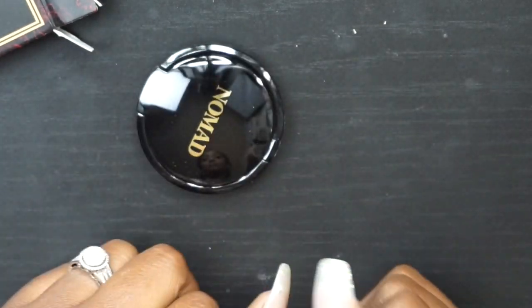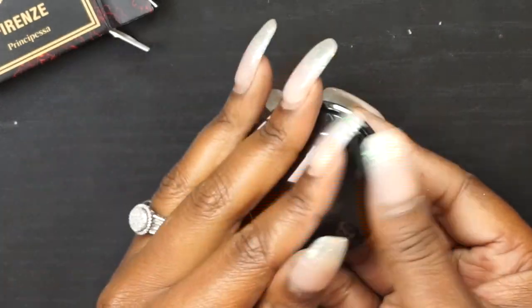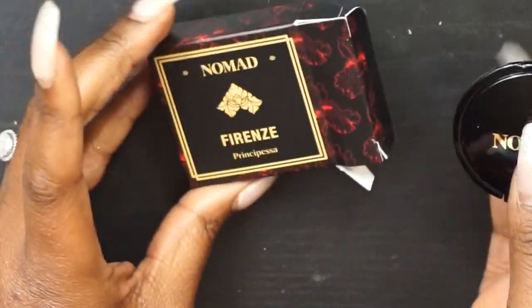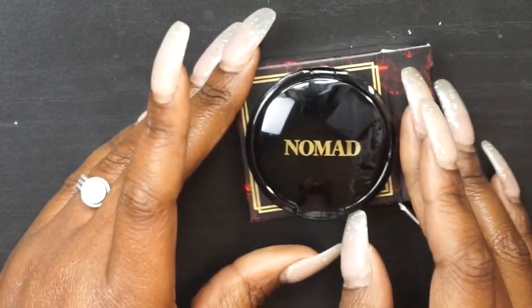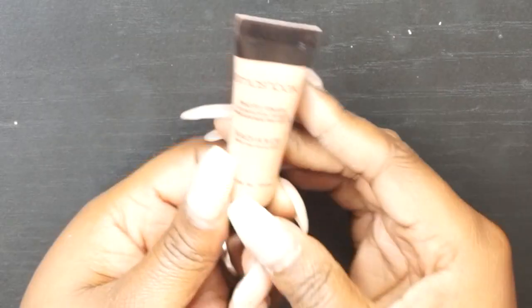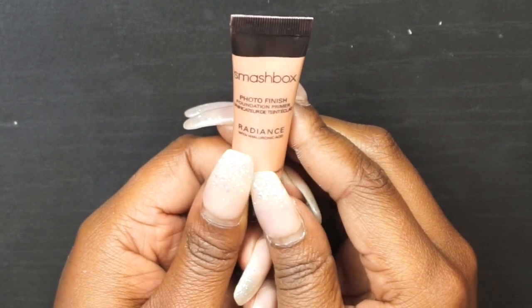Look at that. Cute, but I would try it. Not my shade. It may work. But the packaging feels so cheap, you guys. That feels like something that should be on Shop Miss A. I don't know who this is, but you got to do better with your packaging, no mate. Gots to do better. Next item I did get is the Smashbox Photo Finish Foundation Primer.